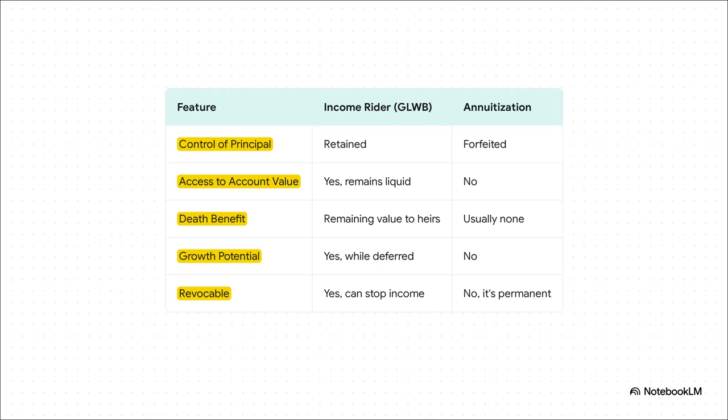Just look at the massive differences here. With an income rider, you keep control of your money. You can still get to your account value if you need a chunk of cash, and whatever is left when you pass away goes to your family. With traditional annuitization, you hand over a lump sum of your money and it is gone forever. You can't touch it, it won't grow anymore, and usually there's nothing left for your beneficiaries. The rider gives you income and control. Annuitization gives you income, but you give up all control.